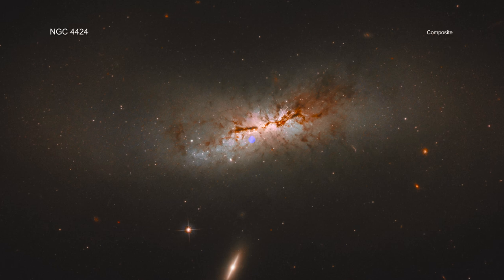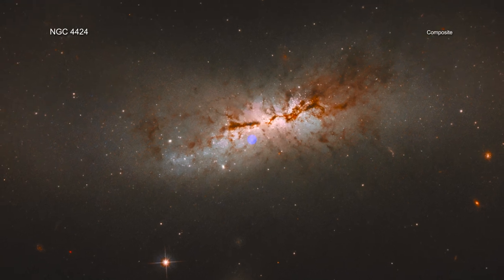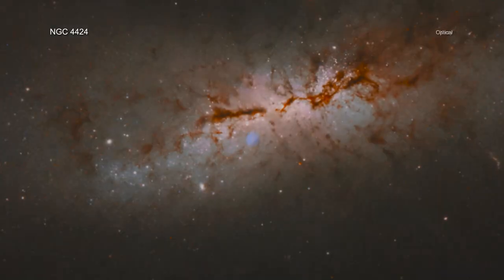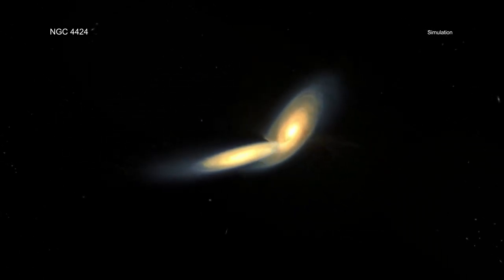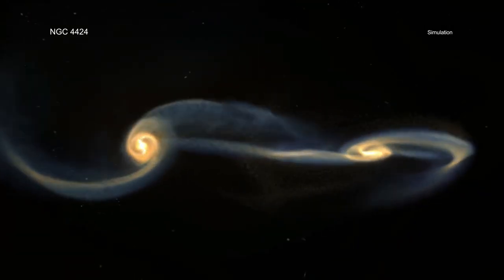Astronomers may have witnessed a galaxy's black hole delivery system in action. A new study using data from NASA's Chandra X-ray Observatory and Hubble Space Telescope outlines how a large black hole may have been delivered to the spiral galaxy NGC 4424 by another, smaller galaxy.